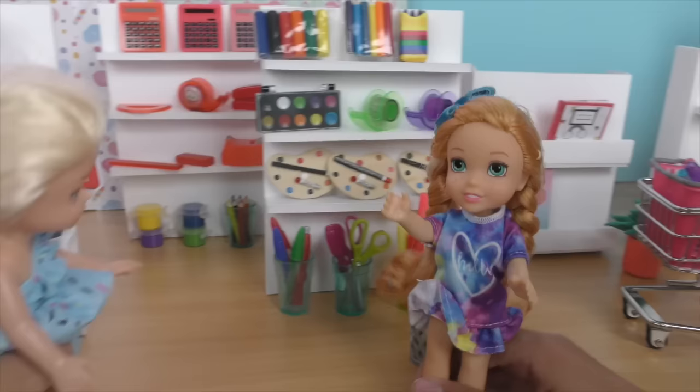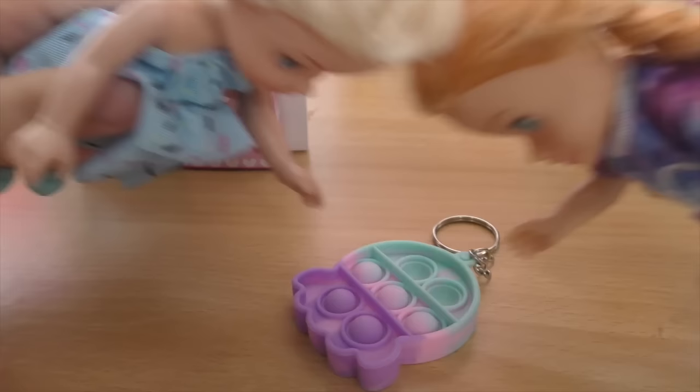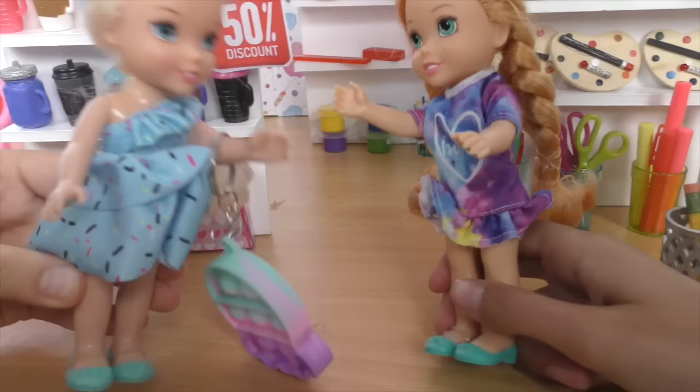I found the most amazing thing. It's a gradient octopus poppet. Look how cute this is. Oh, put it on the ground. We have to pop it. Let me do some. Wow. So satisfying. I'm definitely getting this. We can share this. It's a keychain for the backpack, so I can definitely put this on mine.